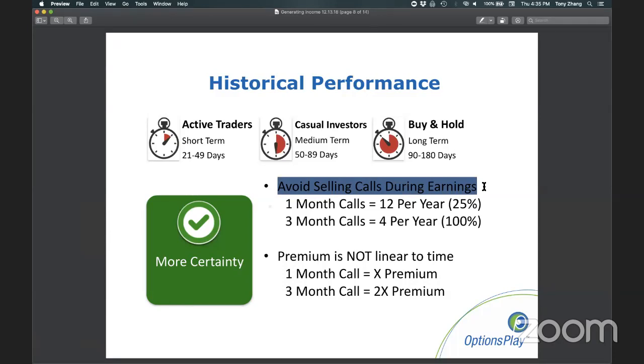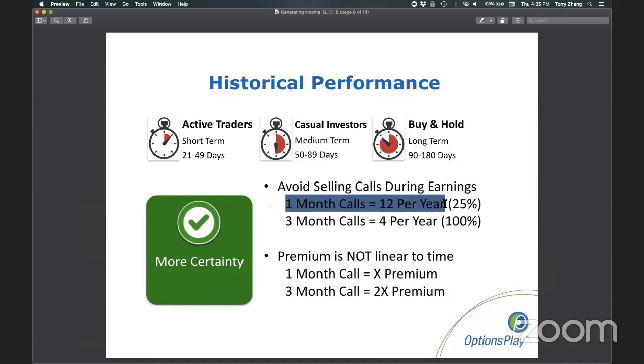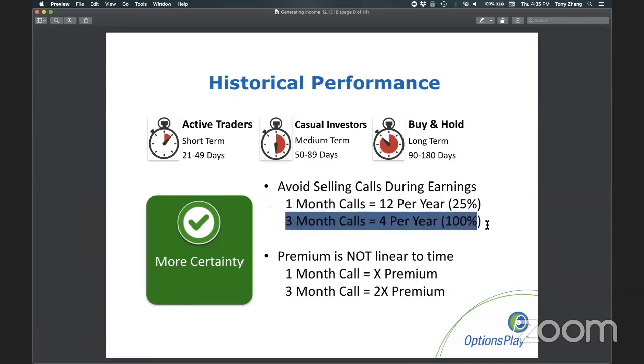Now, when you sell short dated calls, so when you sell a 1 month call, you can do that 12 times a year. And we know that there's 4 earning cycles every single year. So 25% of the calls that you sell have this large uncertainty factor built into it. If you're selling 3-month calls, you can only do that 4 times a year, which means that every single call you sell has this large uncertainty factor built into it. So because of that, what we suggest is that you sell short dated options, so 1 month calls. You can do that actually by avoiding the 4 times a year where earnings are coming out, and only do this 8 times per year and actually avoid all the times that you sell covered calls during earnings.